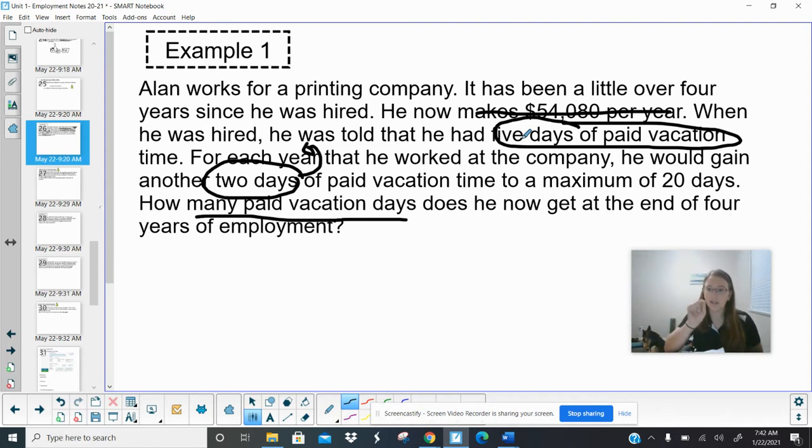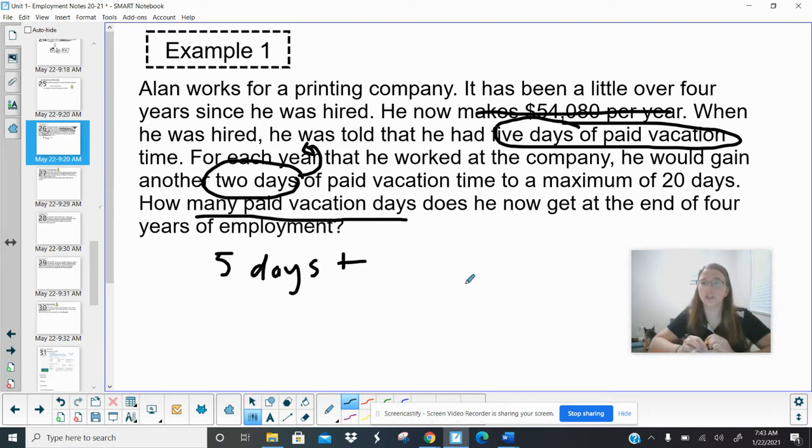So skim through real quick. How many years did it say he worked? He works 4 years. So we have 5 days to start, plus 2 days for each year that he has worked, and he has worked 4 years. So how much would that give us? Well, 2 days times 4, that should give us 8, right? 2 days, and he's worked there for 4 years. So this is literally just 5 plus 8. That's it, right? 5 plus 8.